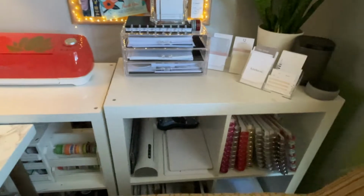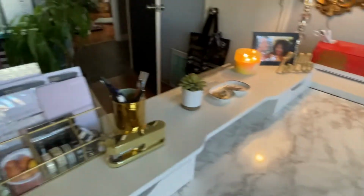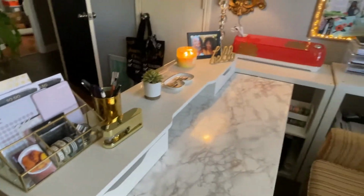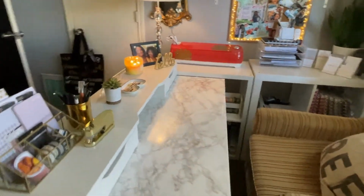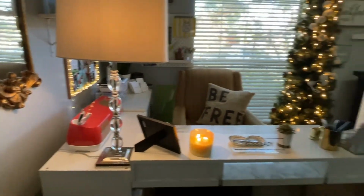I have two of these little Kallax shelves from IKEA also. So on my desk, I made it kind of like a little L shape, if y'all can see. Let me get over here a little bit so you can really see. So it's kind of like a little L shape.